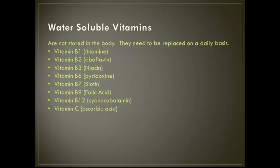Water-soluble vitamins are not stored in the body. They need to be replaced on a daily basis. We have our vitamin B1, 2, 3, 6, 7, 9, and 12. And then vitamin C. All these B vitamins can often be combined into one vitamin B pill called a vitamin B complex. Oftentimes patients will take those.